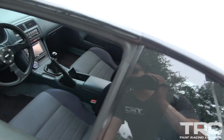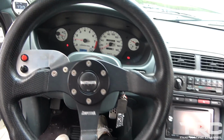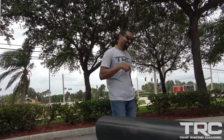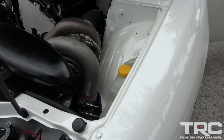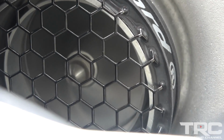All right, let's give you a look at the interior here. Interior's so mint in this thing. Man, this really makes me miss the 240. Hey, so I do have one OEM part left over from the KA. What's that? So the last remaining KA part. So we got this going on. And then you gotta feed this guy. Now that's a turbola right there.